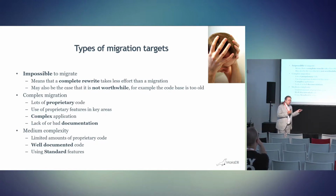So there are targets of migration which are more or less impossible. You know which they are when you see them, right? That doesn't mean they can't be migrated, but it means that migrating such an application is actually going to cost you more than rewriting the whole thing from scratch, right? You find these applications out there. You find them with large corporations having built applications sometimes way back in the 1980s or maybe even the 1970s, right?